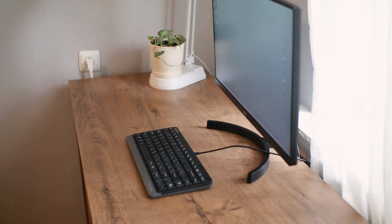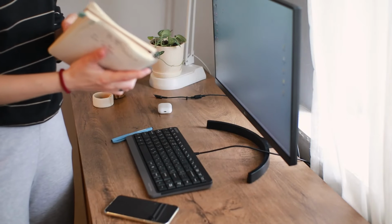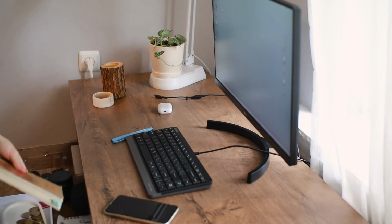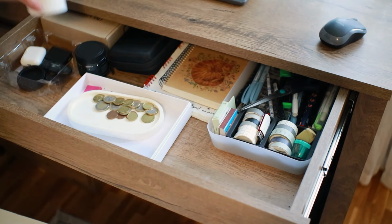The second thing that I like is keeping surfaces clean. Surfaces are just magnets for different stuff we have. And if we just keep the surfaces clean, our mind will subconsciously not want to put something there again to make it a lot messier.